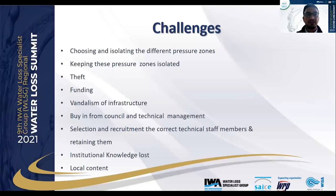Challenges that we face through revenue water initiatives and programs is isolating the different pressure zones and keeping these zones isolated. We always have one or two cases where a zone valve is opened up that causes havoc within the system pressures, resulting in burst pipes and water losses. We'll touch on how we plan on addressing this.